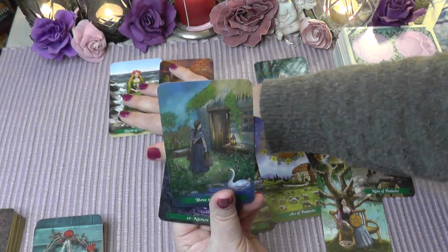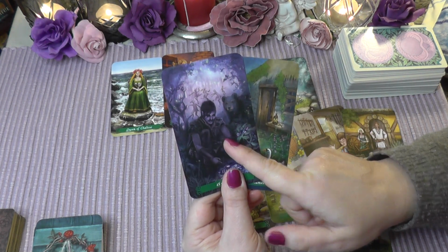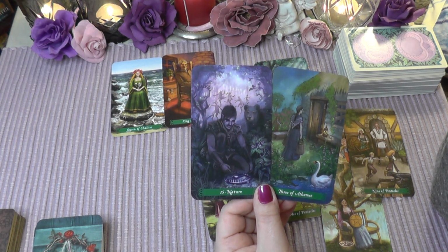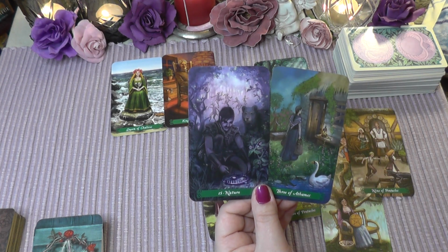But what has happened here is someone has been too much in the ego, or someone has maybe acted more out of the ego perspective than of the heart perspective, because it has led to some sorrow in the situation.